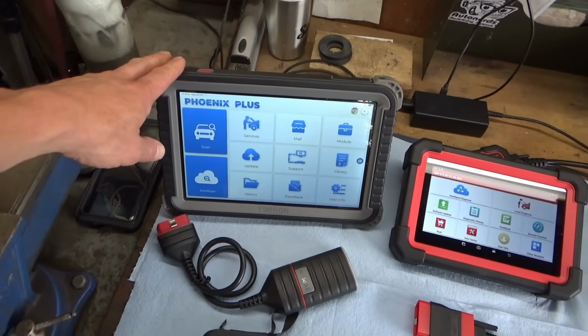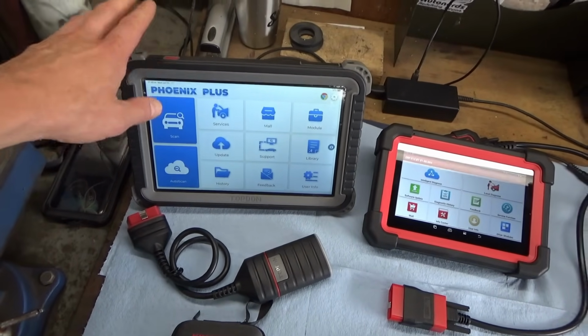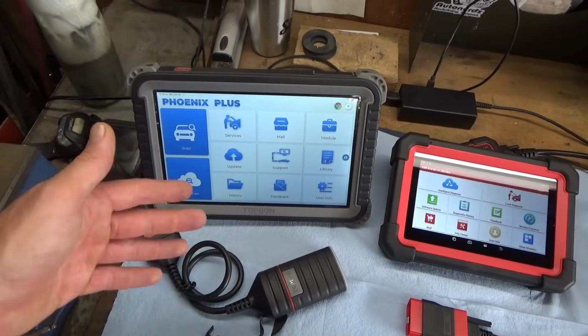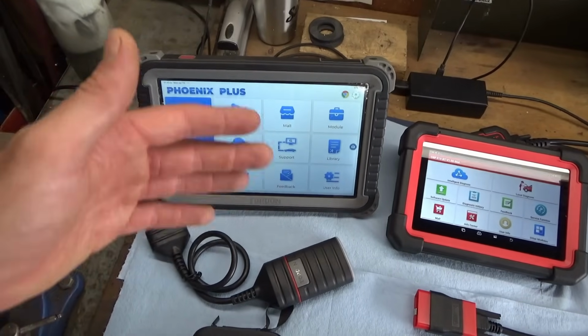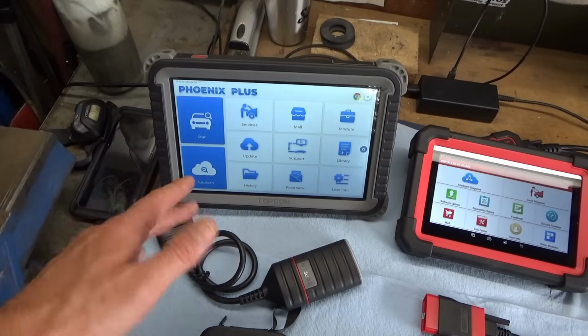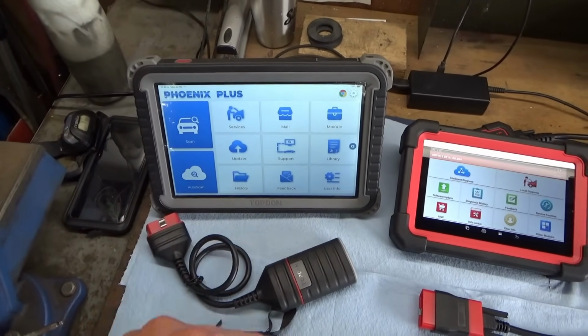So I have my favorite TOPDON Phoenix Plus. This is my daily workhorse. I love everything about it. Screen size, durability, battery life, you can keep it on all day long. The speed is great, it has topology, everything you need. Quick, easy health reports, save them to your laptop.